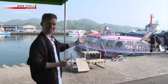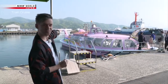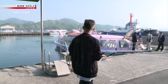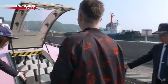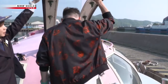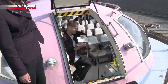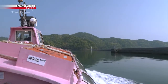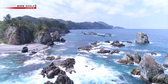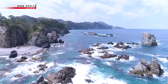So this is the boat I'll be taking now. Beautiful pink boat with a massive tail on the back like a fish. Wow, cool. Come in the front. Into the mouth of the fish. The sea stacks of Aomi Island are nicknamed the Marine Alps.